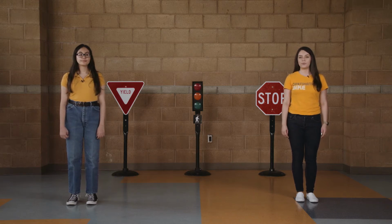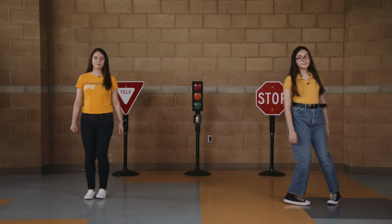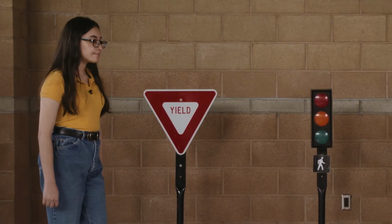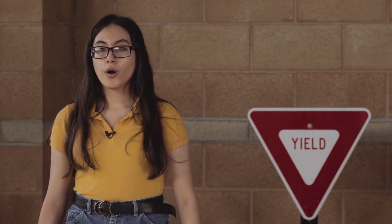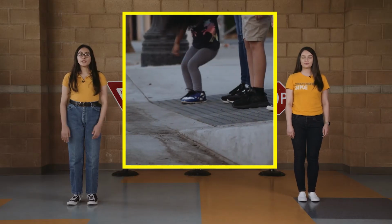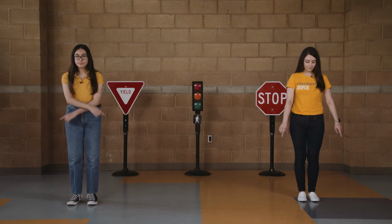Now let's practice walking back and forth like on a sidewalk. Great. When thinking of the sidewalk, what comes to mind when I say the word edge? The edge is the side of the road, not the street where the cars are driving in. The edge is where the street meets the sidewalk. Sway your hands in front of your toes as if you've come to an edge.